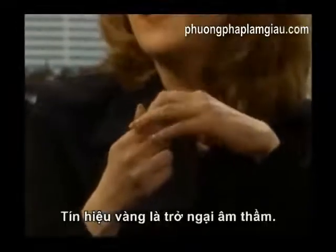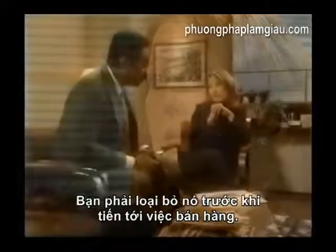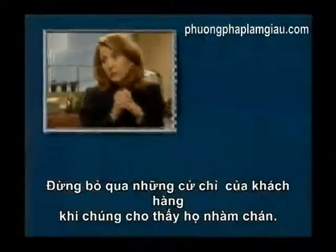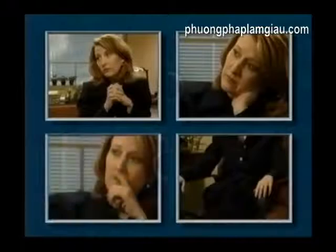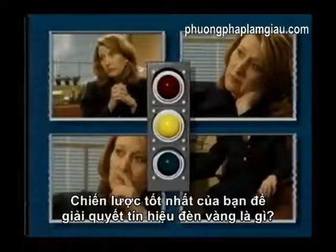Yellow signals are silent obstacles that must be removed before you can close the sale. Don't ignore the body language of your customer when it indicates guardedness, frustration, tension, or doubt. What would be your best strategy for handling yellow signals?